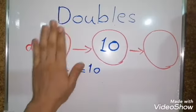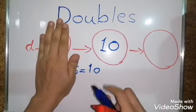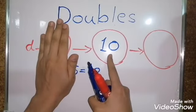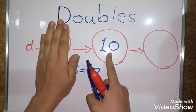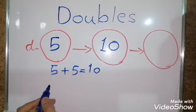10. Good. Now, we're not going to look here anymore, as I said. Now, what is the number here we have? 10. So the same step, we're going to do it with number 10 here. We're going to find out the double of 10, okay? By adding 10 to itself.